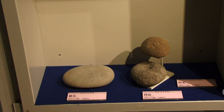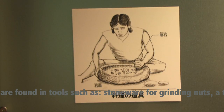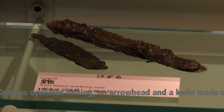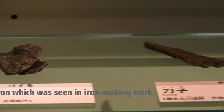Tools used in everyday life. Clues about everyday life in these times are found in tools such as stoneware for grinding nuts, a tool for spinning thread, a small pot for octopus fishing, an arrowhead and a knife made of iron, an iron making tool, and scrap iron which was seen in iron making work.